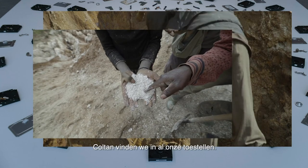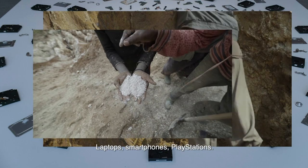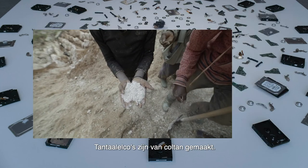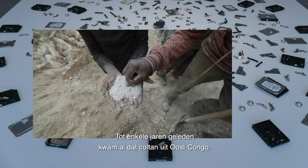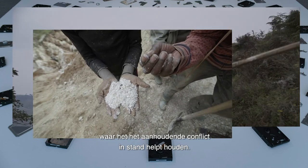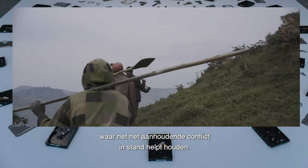And coltan is something that we find in all of our devices: laptops, smartphones, PlayStations. Coltan is what tantalum capacitors are made of. And until a few years ago, all of this coltan came from the east of Congo, where it contributes and keeps contributing to the ongoing conflict.